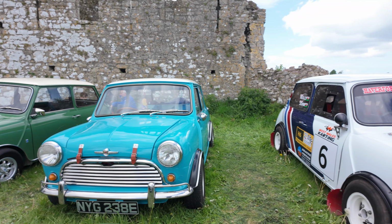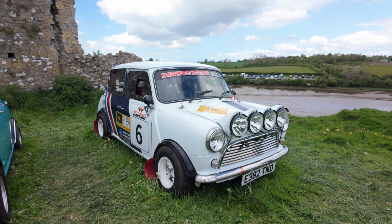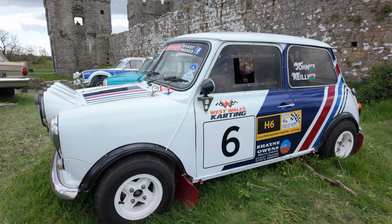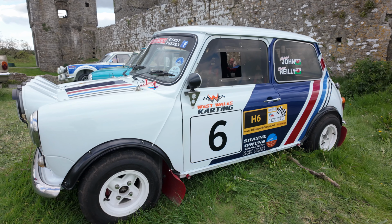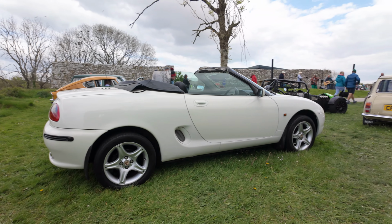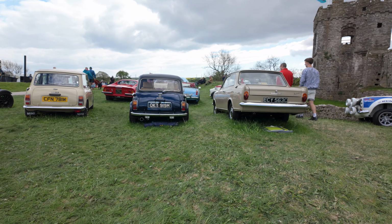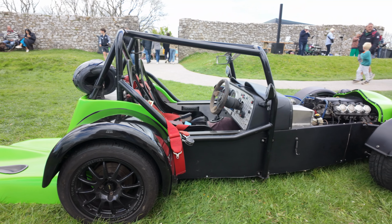There's something magical about the way these machines spark memories of summer road trips, Sunday drives, and the freedom of the open road. It's a sensory time capsule. Each of these cars tells a story of design, innovation, rebellion or luxury. And behind every one is an owner who's poured love and care into keeping that story alive.